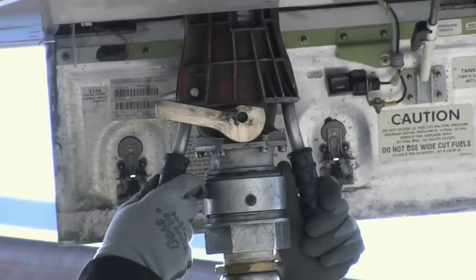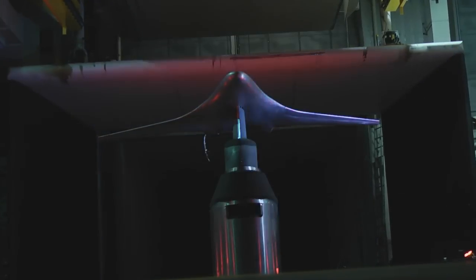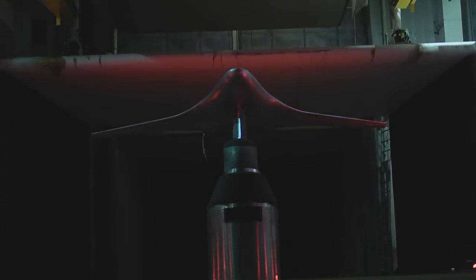The Environmentally Responsible Aviation project is making a significant and important contribution to aviation because it is primarily working on reducing fuel consumption and also reducing the negative environmental impact of aviation on the world, namely emissions and noise. So ERA is the centerpiece of our portfolio.